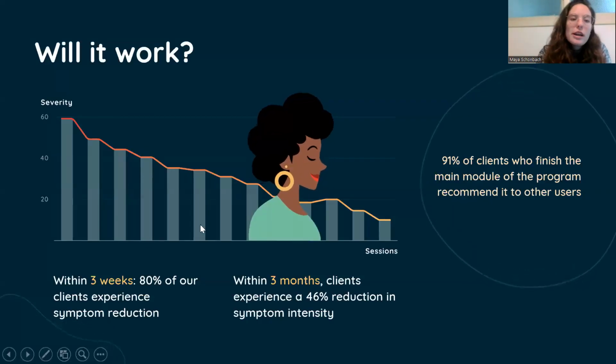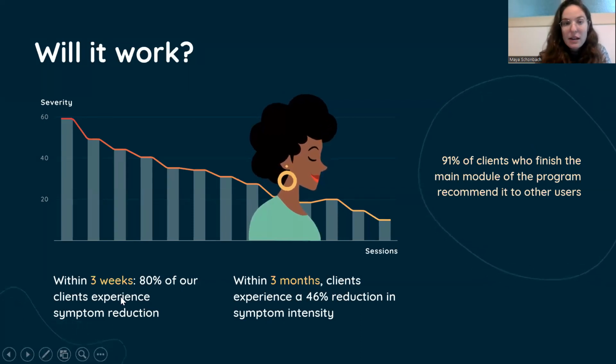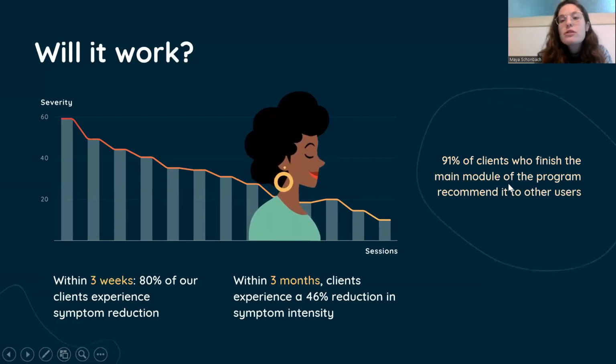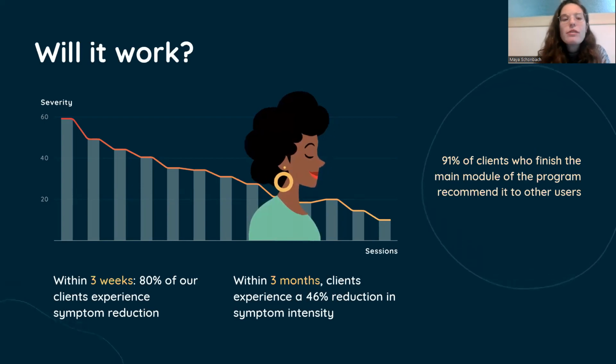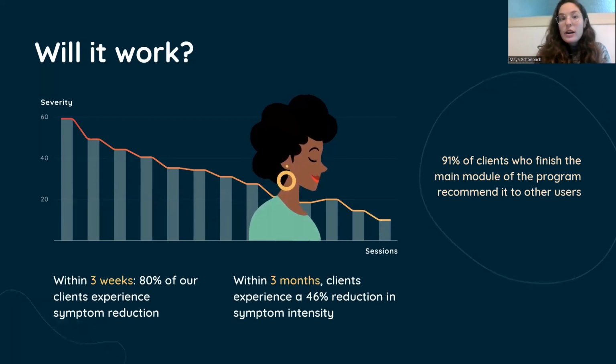Okay, so I'm sure you're wondering, will this work? I'm happy to say that within 3 weeks, 80% of our clients experience symptom reduction of their skin picking. So that's drastic. Within 3 months, clients have experienced a 46% reduction in symptom intensity. And after completing the main modules of the program, 91% of the clients have recommended it to other users. So these are very promising statistics. It's important for me to say that this is based on the clients who have completed the program, not those who started and dropped out. But these are very, very promising statistics.